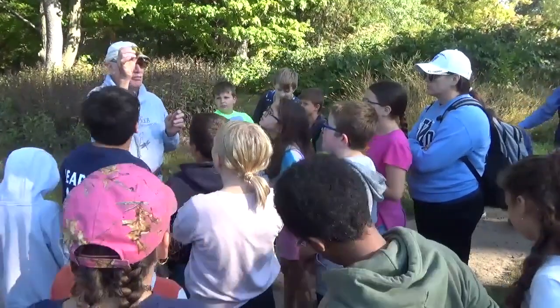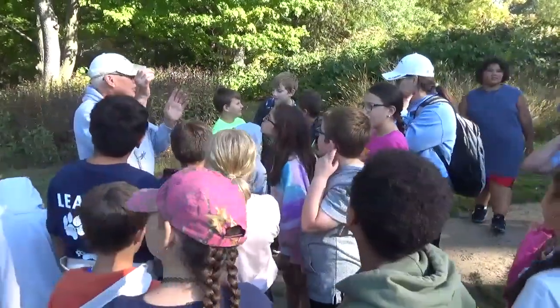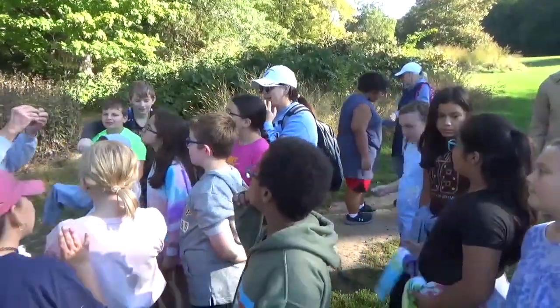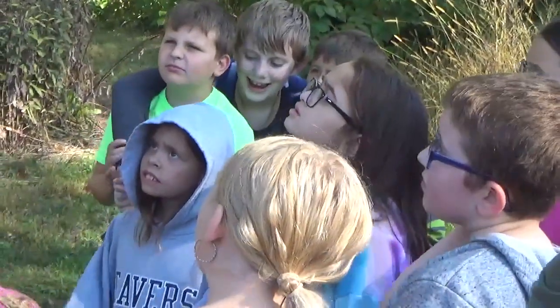Anybody know what it is? That's okay. What do you think? Is it walnut? It's a walnut. I knew it. So it comes from a tree. And this is the outer part. The actual nut is inside. And also if you can see, there's little white lines there.